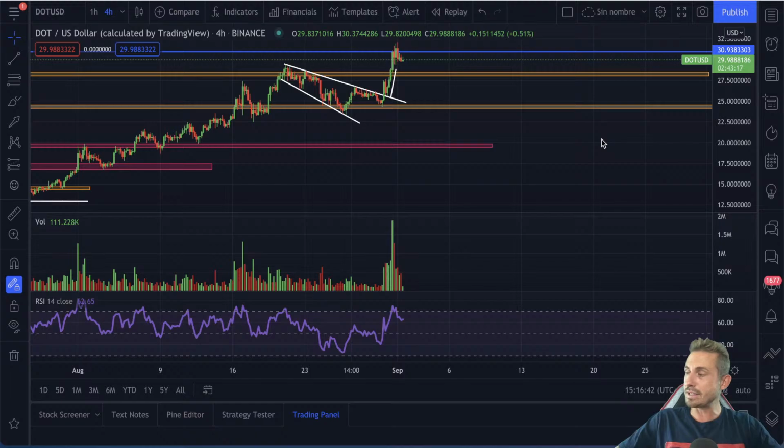I got someone on the Telegram group asking me for Polkadot, so let's take a look at Polkadot first, guys.